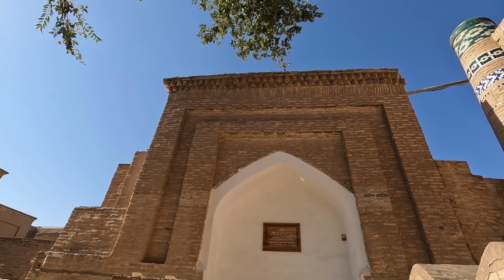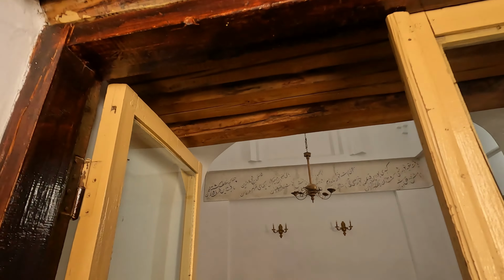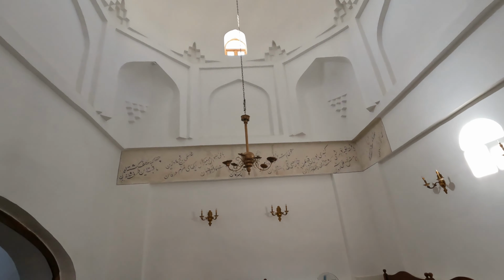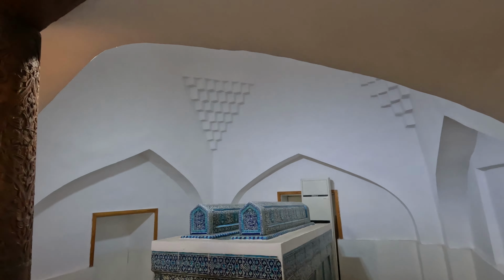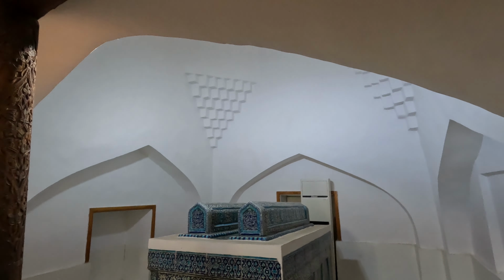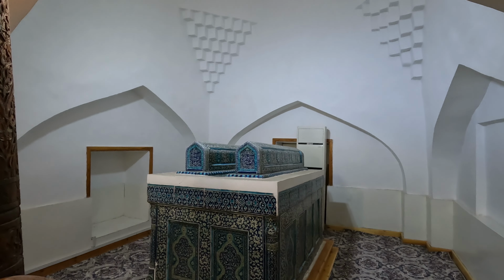Sayyid Alauddin Makbara from the 14th century. Let's go in there. Sayyid Alauddin was a revered Islamic scholar and religious leader in the 14th century. The mausoleum was built in his honor after his death. It served as a testament to his significance in the region.